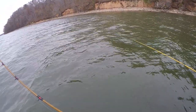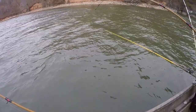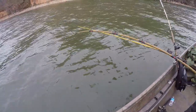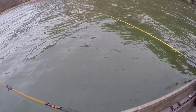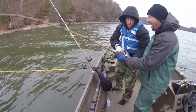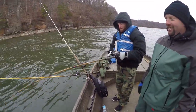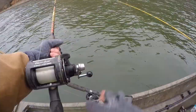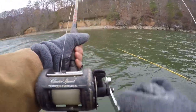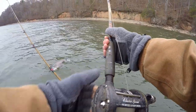See if we see any bubbles here. Passing the boat. Yep. He's been peeling drag a little bit here and there. Give it to Sam so Sam can. I'm just enjoying it. It's just fun to feel. Feels good though. Oh, there he is.